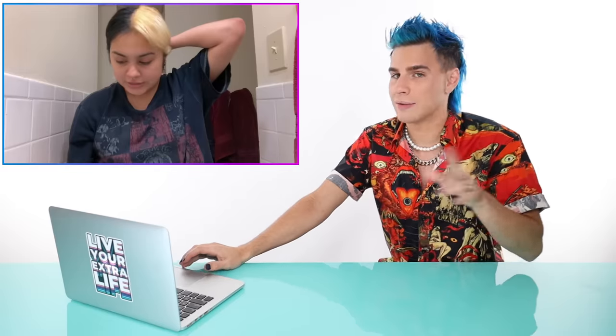Her roots are pretty bright yellow, which honestly is kind of fine since lime green has a lot of yellow in it. Because she has that little bit of leftover yellow in her existing hair, the green will be even brighter. So I'm not mad. I was mad. I'm not mad now.